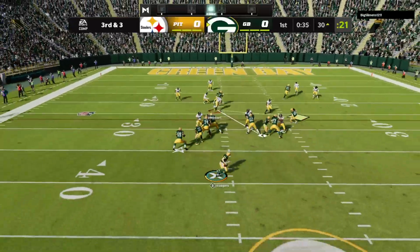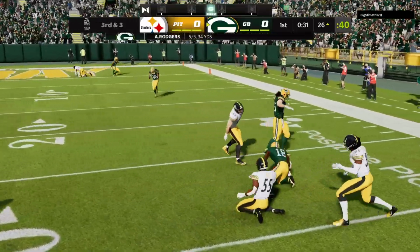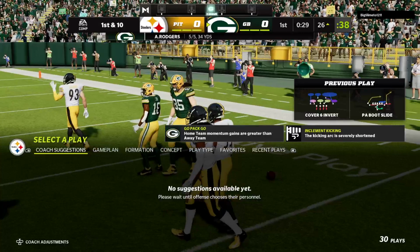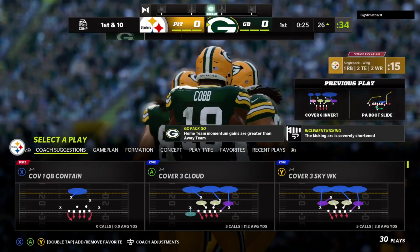On play action, Rodgers. They'll roll him out right. This is Cobb with a catch right side. And he's going to have a Packers first down, I do believe. Yes, he's got it by about a yard there on third and three.